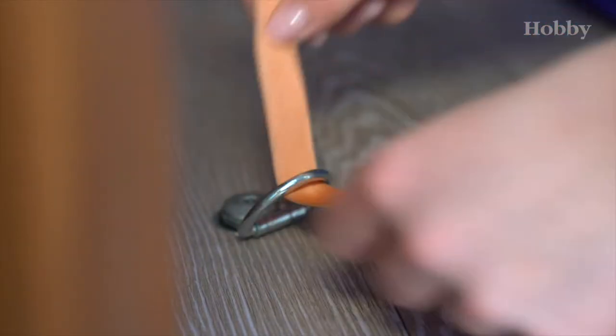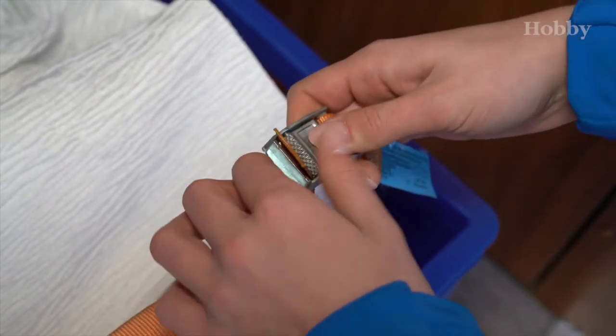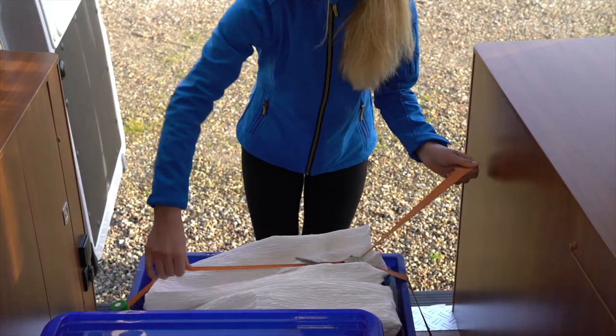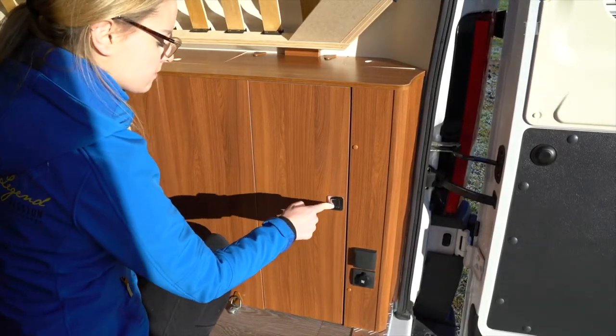Heavy luggage should always be stored as close to the floor of the vehicle as possible. It is a good idea to secure the items with straps to additionally stabilize the load. Make sure the luggage will not slide when driving and that all of the compartment doors are closed securely.